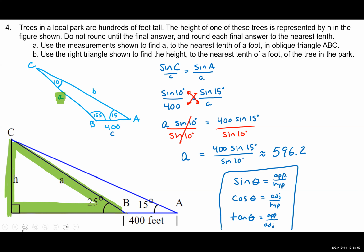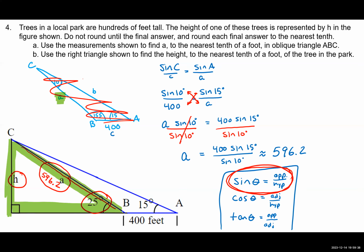Well, we now know from part A that this side is 596.2. So we have an angle. We have a hypotenuse. And we're looking for an opposite side. So we've got angle, hypotenuse, and opposite. And the only one of those definitions that relates those three to each other is the sine function. All right, I'm going to erase this guy because we're done with that. That was part A.